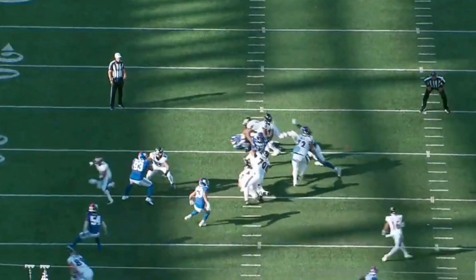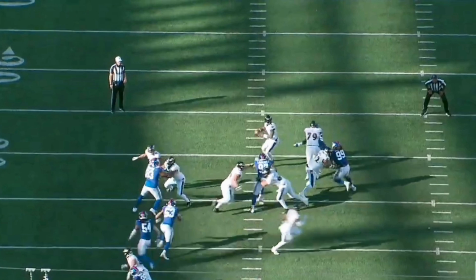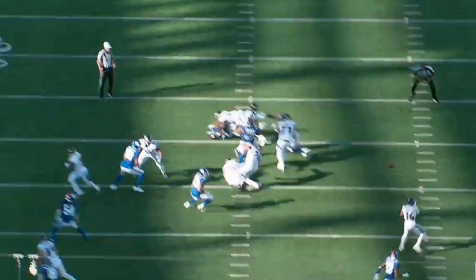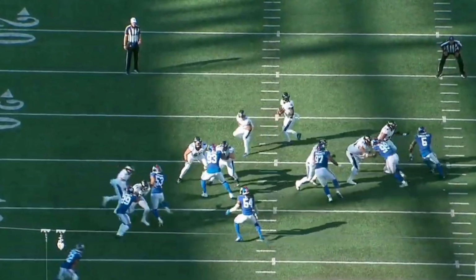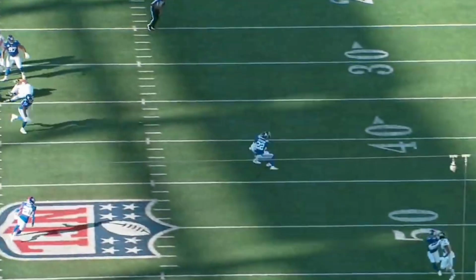And against guys that may take a little bit longer to get rid of the ball, guys that aren't as confident, that's going to cause some errant throws. Almost kind of cause an errant throw right there. But just his presence right there is going to cause that quarterback to start thinking, I need to get rid of the ball. And that's what he had to do.